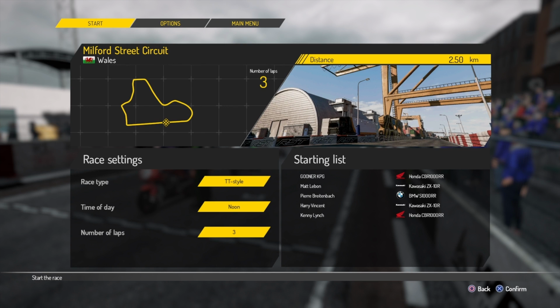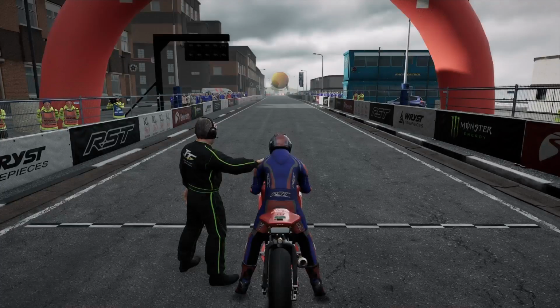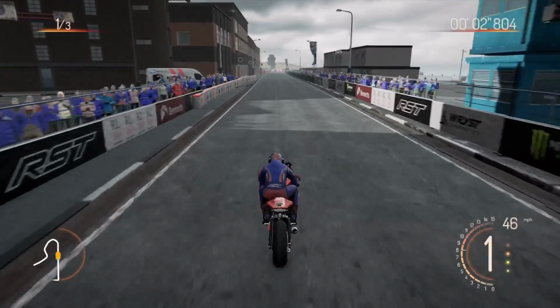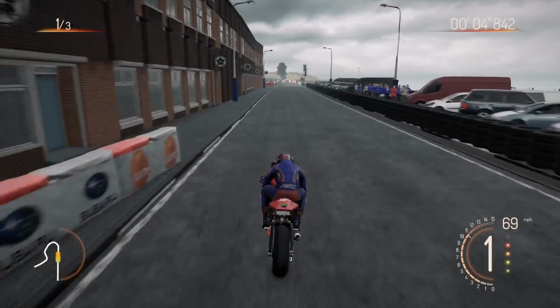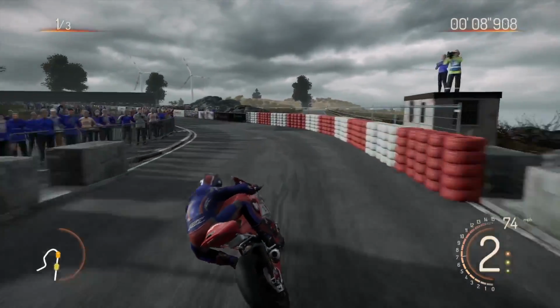Right, so here we go with race 2, and we've turned some of the assists off as well, so we're going to have to be really careful on the throttle that we don't come off the back, and we're going to have to push forward to keep that front wheel down. So let's see if we can get a steady start, slowly open the throttle. Yes, it's going to go up quite easily, and let's just try and get used to racing in this view.